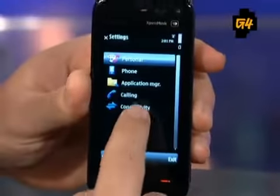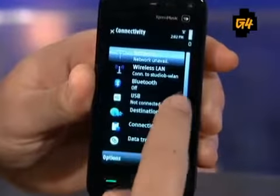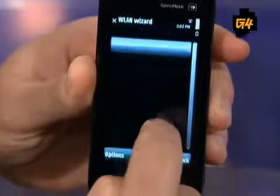Thank you. Now, one of our biggest complaints about Nokia has always been their PC-minded interface. So, anything better on this one? It's a little bit better, but you still need to go through a lot of steps to get anything done. So to connect to Wi-Fi, you got to tap settings, that's annoying, you got to tap connectivity, then wireless LAN, then find a network.